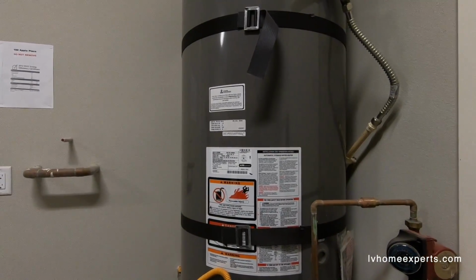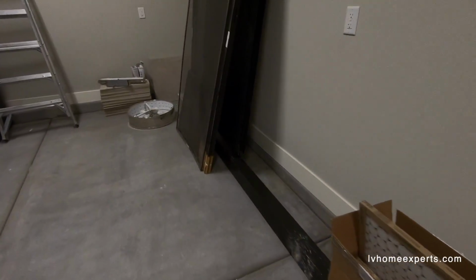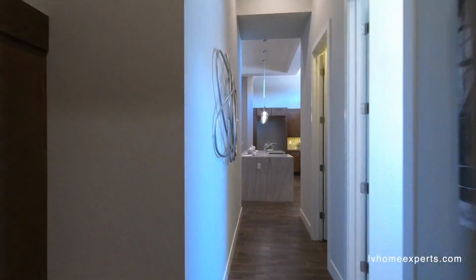This is a 75-gallon tank. However, I don't know why they didn't opt out to do a tankless water heater on this one. The other thing I would have done with negotiating on this deal, if I'm going to put this deal together, I also want the garage to be completely epoxy too.